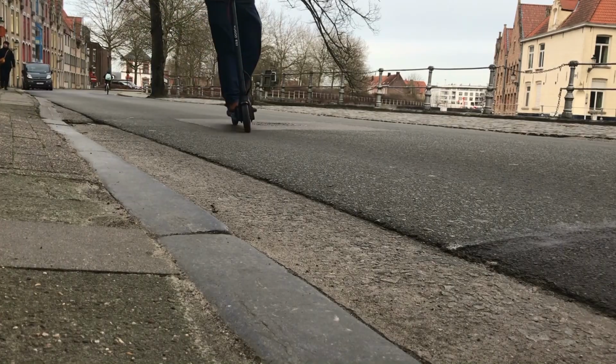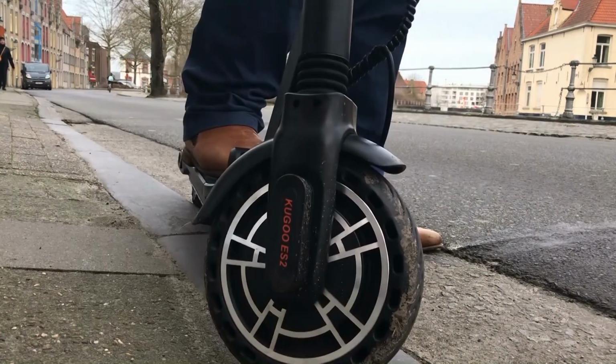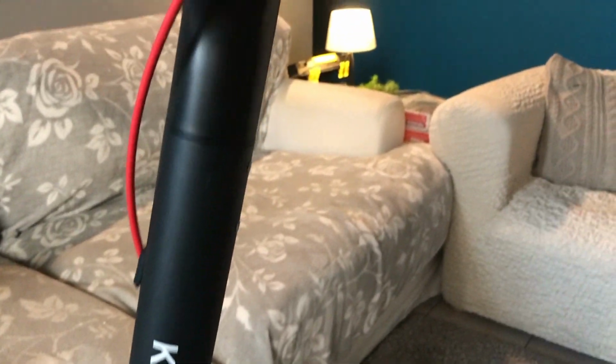To be honest, this is not going to be a positive review, and it's going to raise more questions and more doubt about this scooter if you are going to buy it or not. This scooter, the Kugoo Es2, has the same range, 25 kilometers, and a 350 watt motor, which gives you that oomph, that juice that you need in speed.